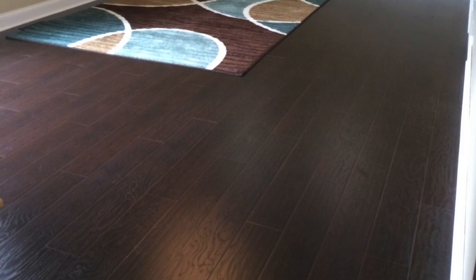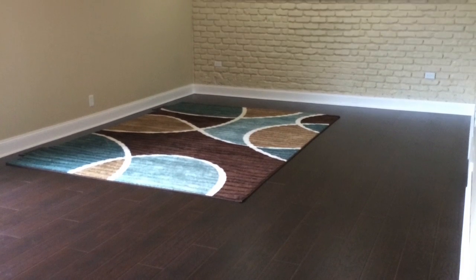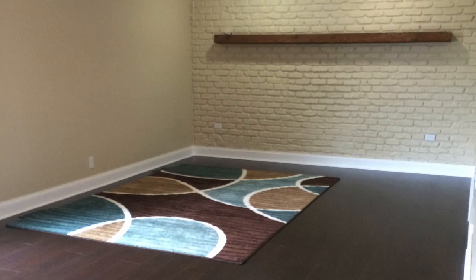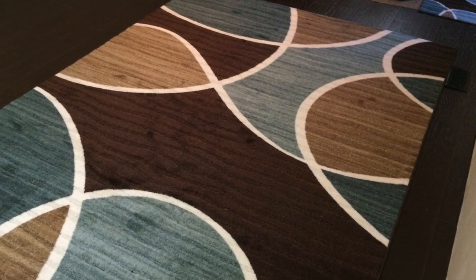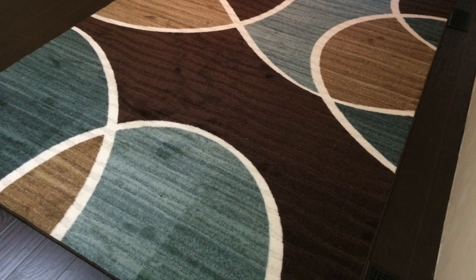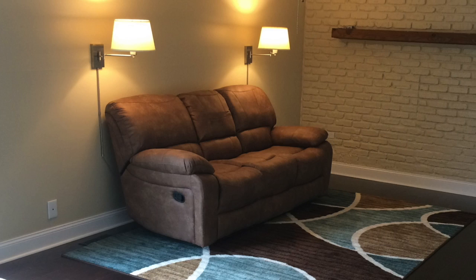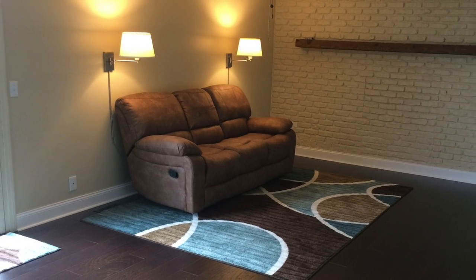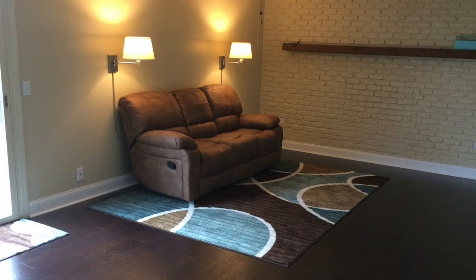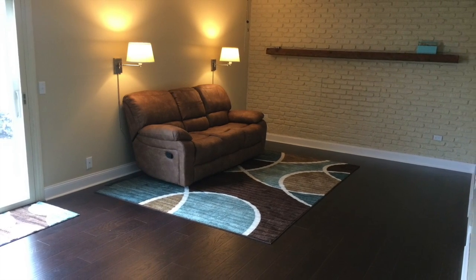Once the baseboards were down, it was time to start filling up the room. The first thing we bought was a rug from Walmart. I wanted the accent color in the room to be like an aqua, kind of a teal blue, and I found this and thought it looked nice. Next, we got a sofa recliner from Sam's Club, and above that on the wall are my lamps that as soon as I saw them, I just knew that those had to be in my library.